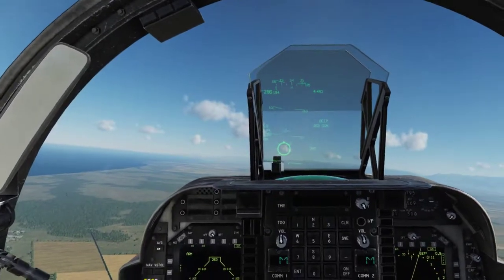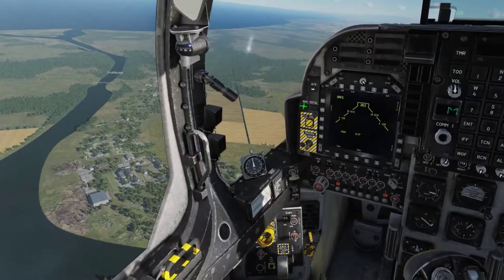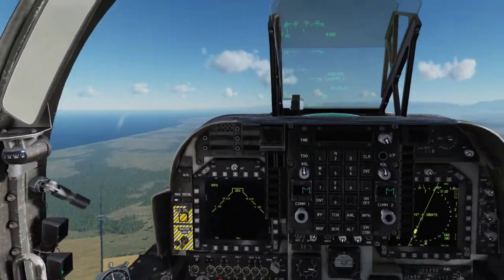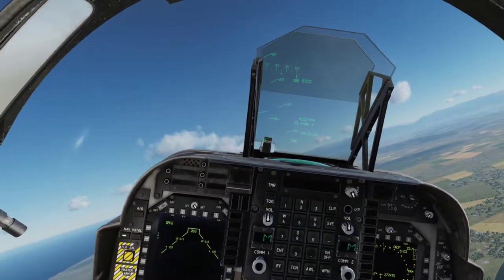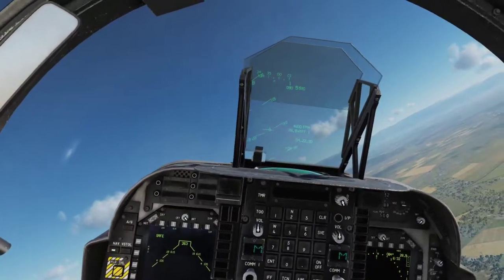Turn master switch to off, deselect the gun, switch to nav master mode, and return to the pattern altitude and turn towards waypoint 1. Continue towards waypoint 1 and press spacebar when you are ready to begin the next part of the training.